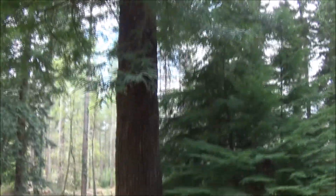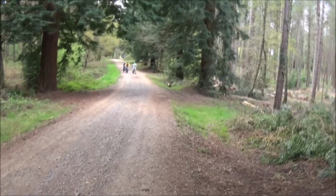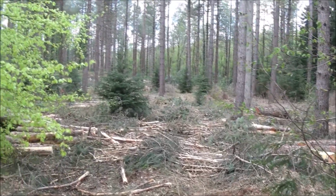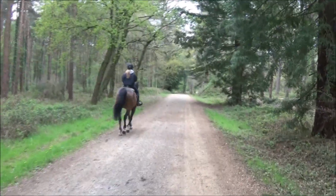That's almost like a redwood, that one. In fact, it could be. Look at the trunk on that. Very popular with kids on bikes. You can see there's a lot of felling and clearing being done through here. Someone out enjoying a ride.